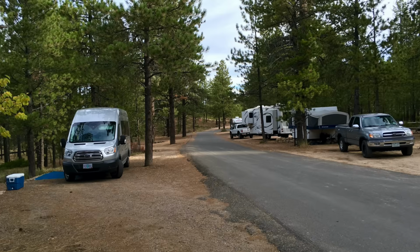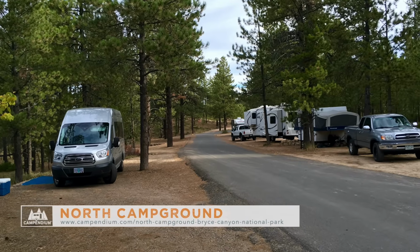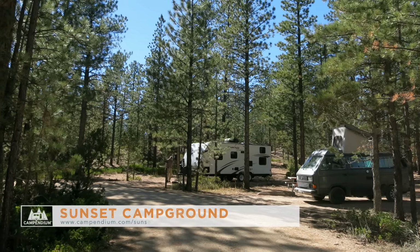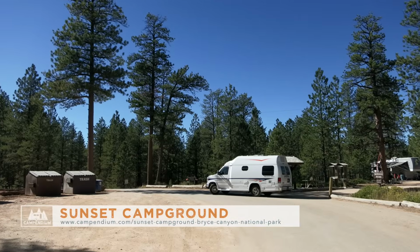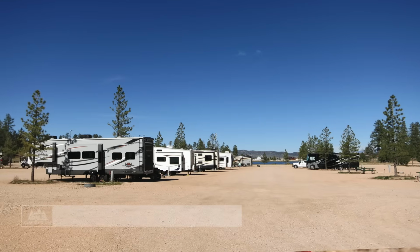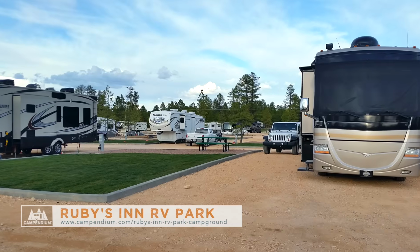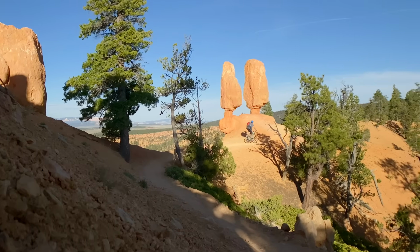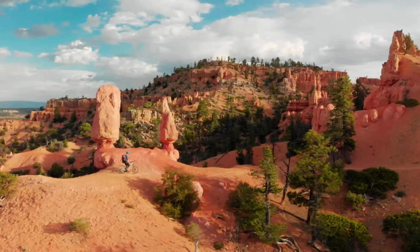As far as the camping goes, there are 2 campgrounds within the park which give you immediate access to Bryce in all its glory. But these campgrounds are quite competitive during the peak season of May through September, and they have very limited options for big rigs. That leaves Ruby's Inn RV Park close by, or a multitude of free and spacious wild camping options just outside the park. I spent several weeks hiking, biking, and exploring the area, and believe me, you don't need to be inside the national park to find glorious camping and beautiful vistas.